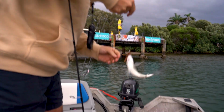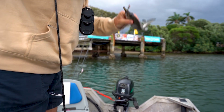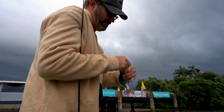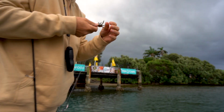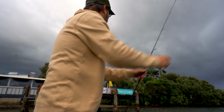Come here, little guy. Now I know for a fact there are some absolute thumping brim in here, but you've always got to get past these little guys first. Oh mate, cute little fella, but I want his mama. Let's try that again.